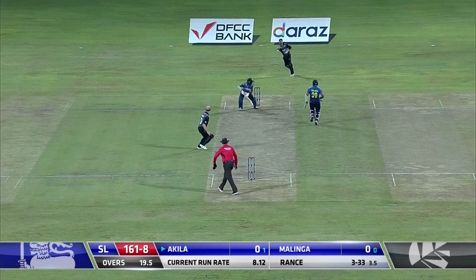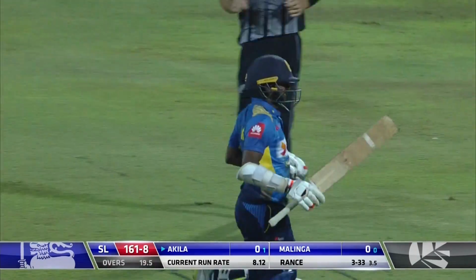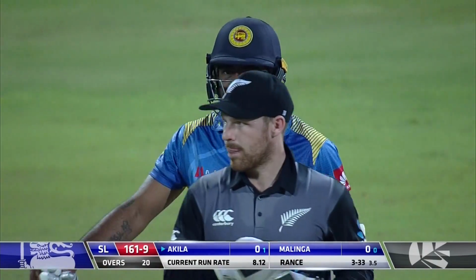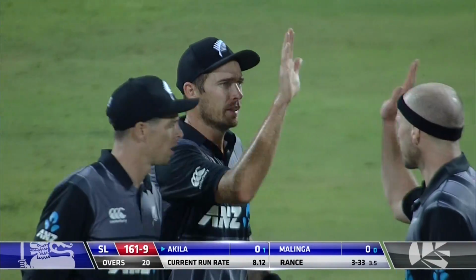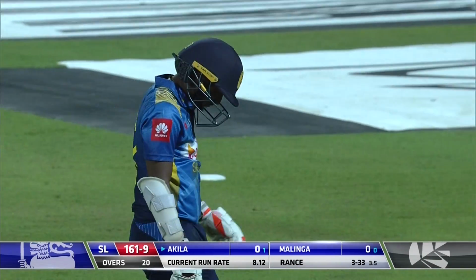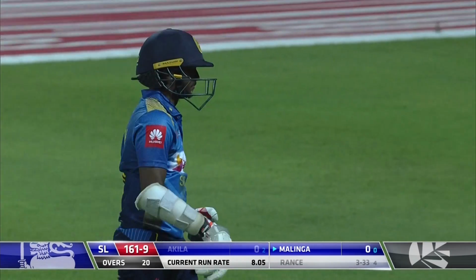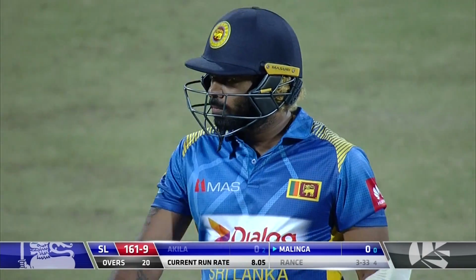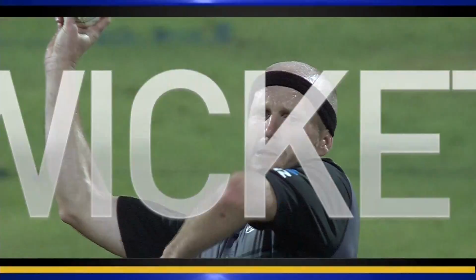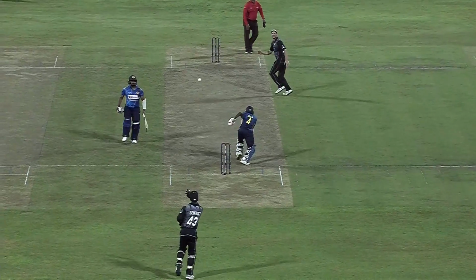Oh, extremely well bowled. Lasith Malinga is at the keeper's end. It's a run out, and so another wicket for New Zealand. Akila just didn't read the intentions of his skipper, who was racing down the pitch for that extra bit of run. But at the end of it all, Sri Lanka have put up a reasonably good score on the board, 161 for 9. Malinga was doing the right thing here. It was the last ball of the innings, and so every run is completely important.